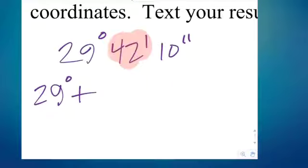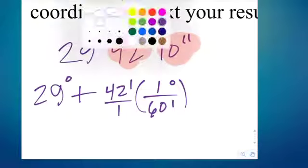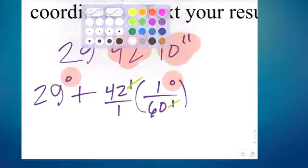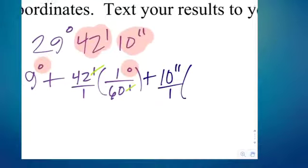Now you've got two different things to convert. I need to convert the 42 minutes back to degrees. So 42 minutes, if you want to put it over 1, what's the conversion factor? Well, I want my minutes to divide out, and I want degrees to appear. So it's 1 degree over 60 minutes. And notice your minutes divide out, and you're left with degrees, which is what we wanted. And then you do the exact same thing for the next one, plus 10 seconds, put it over 1.